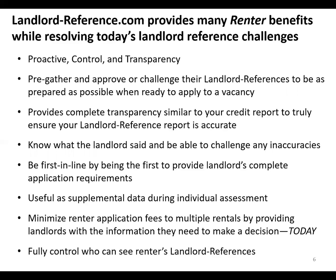Now, our service is something that we've set up to benefit renters in a lot of different ways, resolving other challenges that exist in the landlord reference process today. Our service allows it to be proactive. It brings about more control and greatly improves transparency. First of all, our service allows you, the renter, to pre-gather and approve or challenge your landlord references so that you can be as prepared as you can be before you begin looking for your next apartment or rental home.